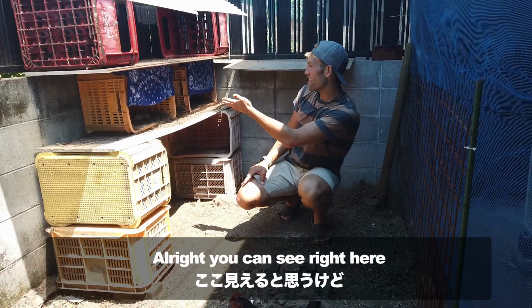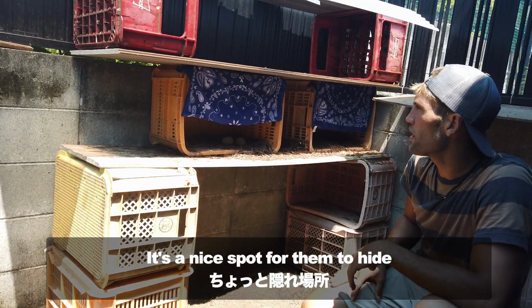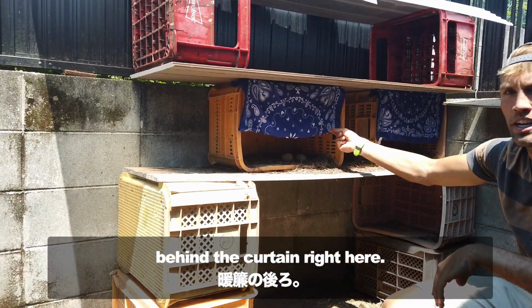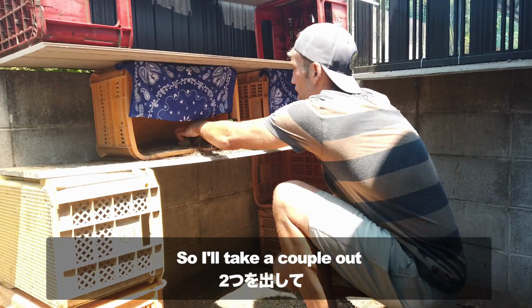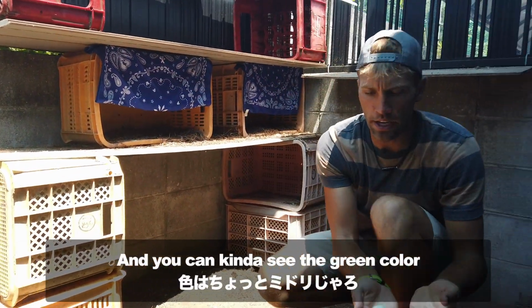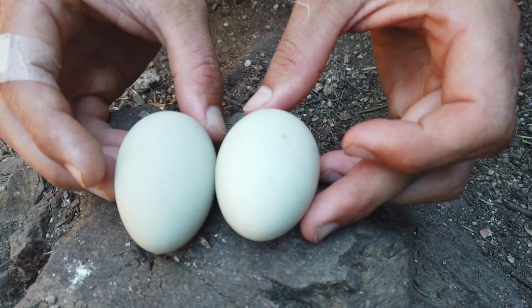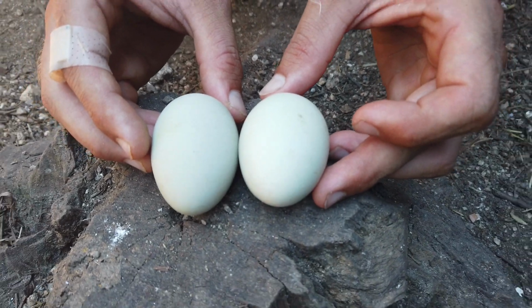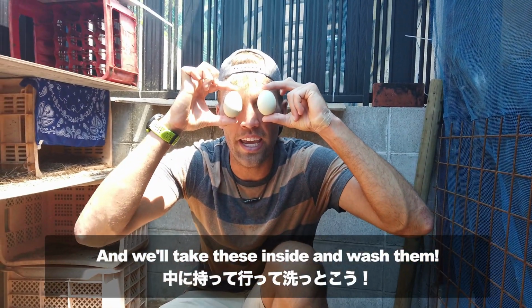Alright, you can see right here, this is where the chickens lay the eggs, right inside these little baskets. It's a nice spot for them to kind of hide behind the curtain right here. And if you look at me, we got 2 eggs. So I will take a couple out. And you can see they're kind of a green color. And we'll take these inside and wash them.